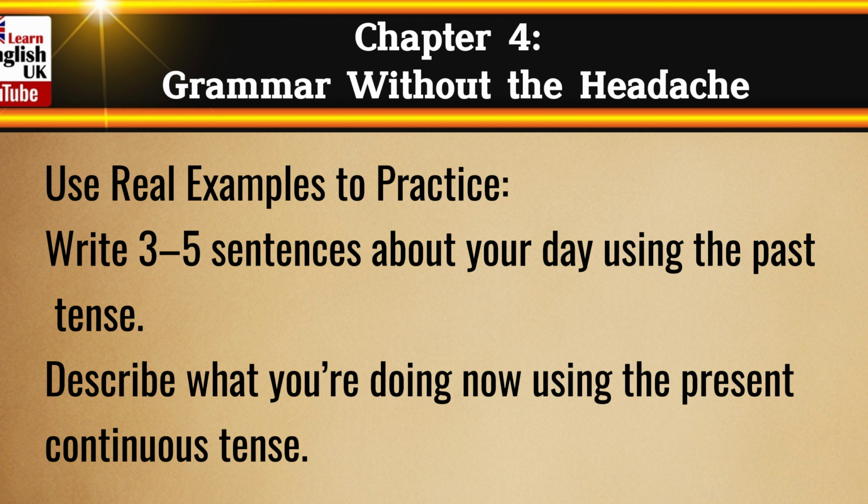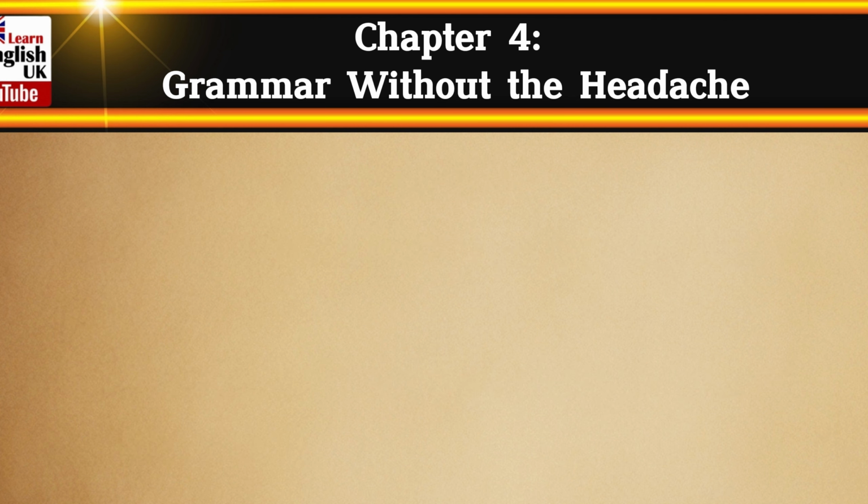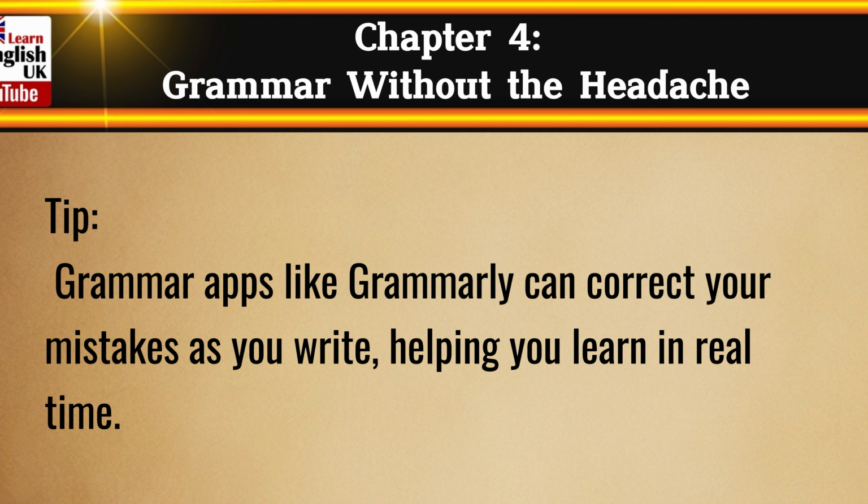Write 3 to 5 sentences about your day using the past tense. Describe what you're doing now using the present continuous tense. Tip: grammar apps like Grammarly can correct your mistakes as you write, helping you learn in real time.